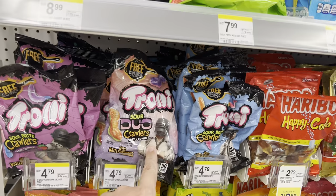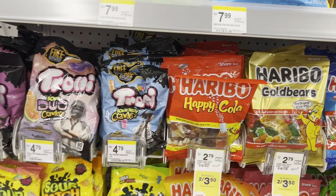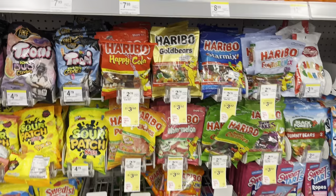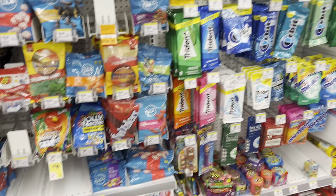Ooh, what are they? Sour chewy crawlers. Ooh, they could be interesting. They're just like sour worms, aren't they? Oh yeah, it's just those worms. Nothing really new or interesting to try this trip. Nothing jumping out that's different that I've not had before.